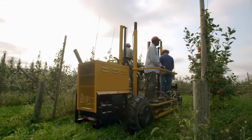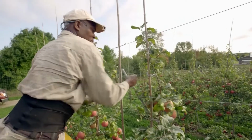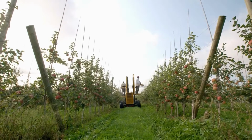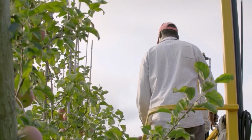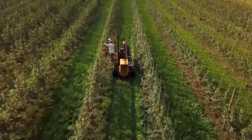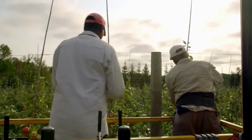We have a platform. This allows us to move at a very slow pace, but one that can be managed for work, that we constantly know we're moving at a certain speed throughout the orchard. Before we had platforms, it was ladder work, so you're constantly moving a ladder. This platform allows us to keep the work consistent.